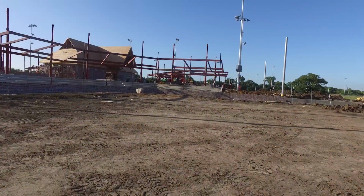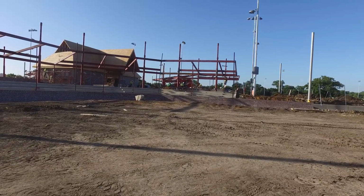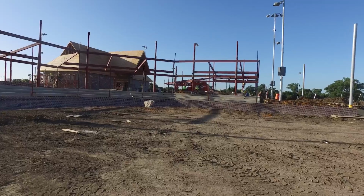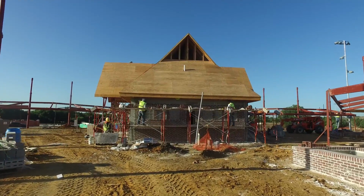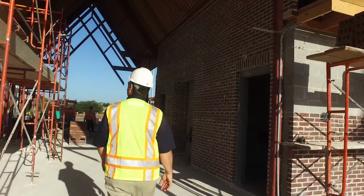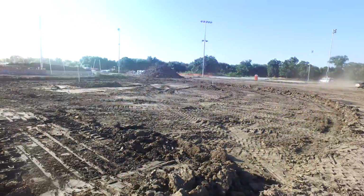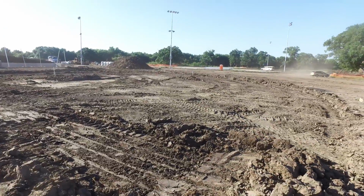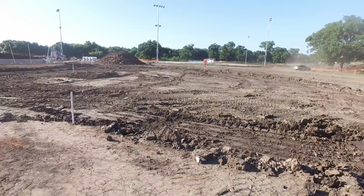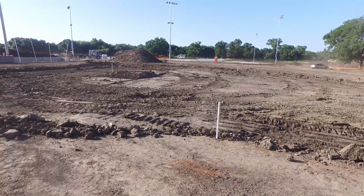As we move over to the softball fourplex, you can see that the brick masonry work is completed on the walls behind the softball fields. The brick masonry work continues on the buildings and structures within the fourplex. We look for that to be completed here within the next week. We have also started the process of building the softball fields. They've excavated the infields, and over the next week they will be bringing in the infield clay and actually constructing the softball fields.